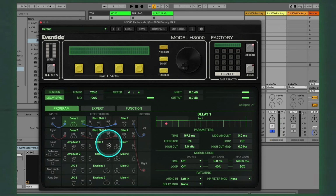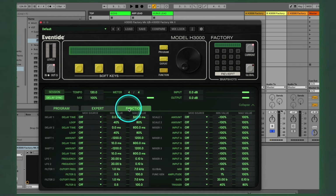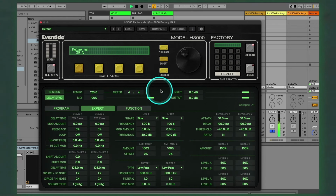We'll map both of the delay times to a soft key to be able to control them more easily. The key is setting different ranges so that the delays are never exactly the same when you're moving the soft key. In the expert view, we can see exactly how we're affecting the delay time. While we're here, we'll also set the high cut frequency to 5 kHz for both delays. This will cut the highs.